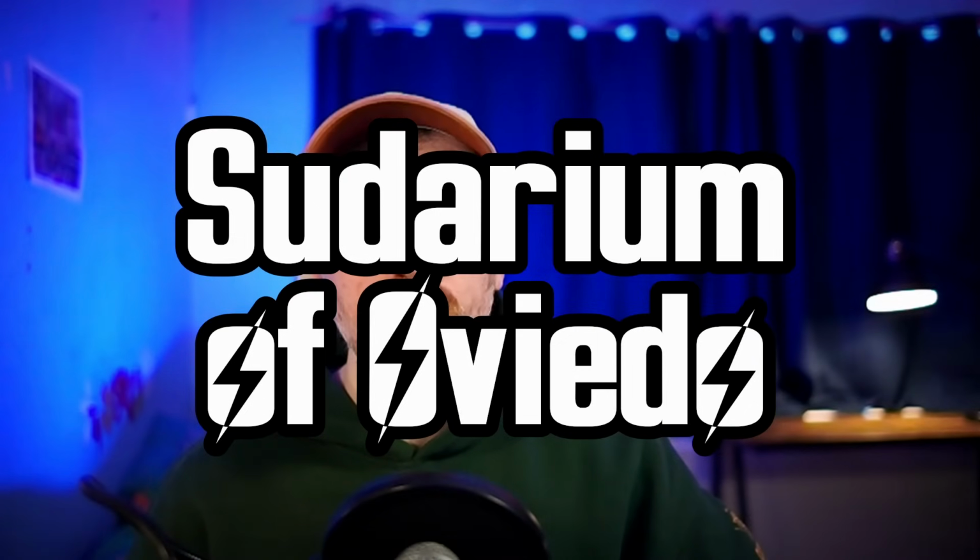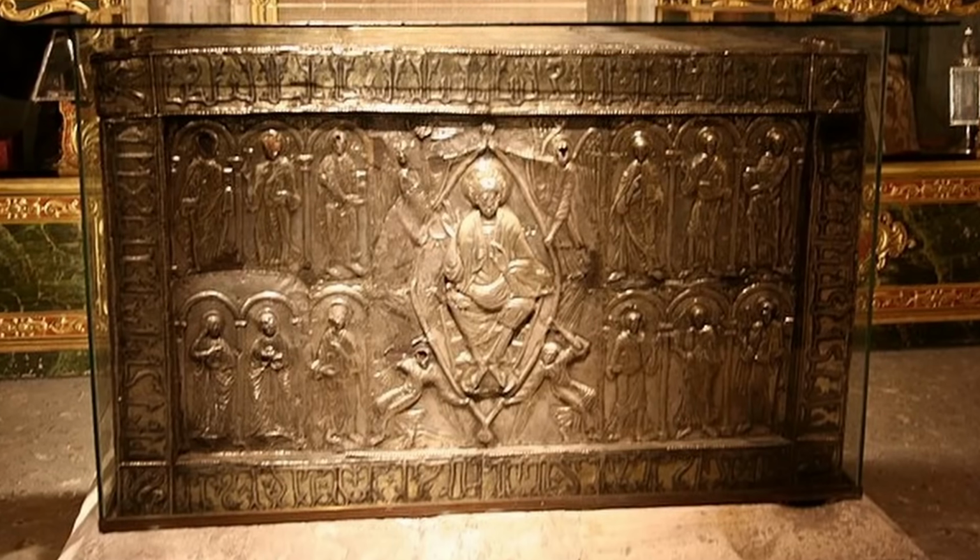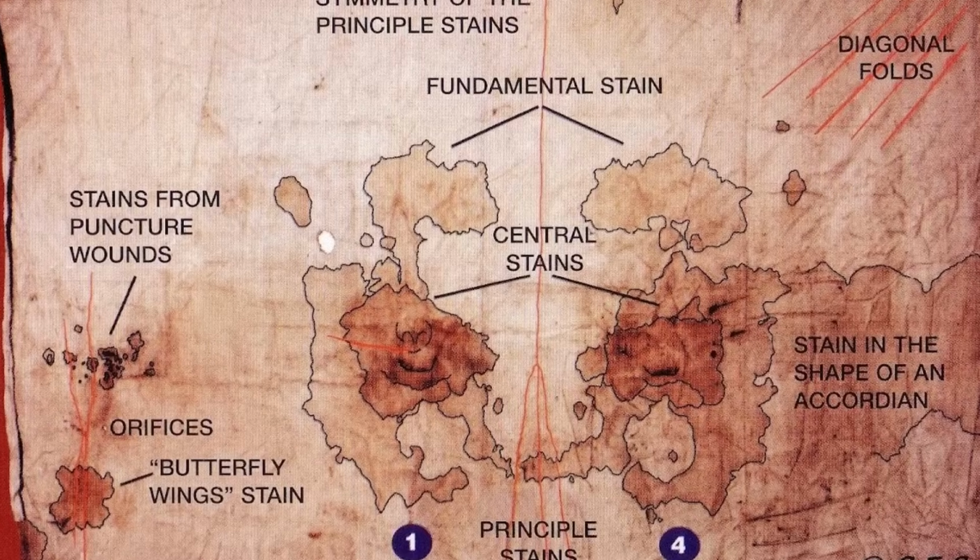The Sudarium of Oviedo, or the Shroud of Oviedo, is this veil or cloth said to be wrapped around Jesus' head when he had died. It is currently stored in the Cathedral of San Salvador in Spain, in this kind of chest of sorts, and it is displayed 3 times every year. Once on Good Friday, once on September the 14th, and once on September the 21st, and is thought to be of the same origin as the Shroud of Turin, with both cloths apparently showing traces of the blood type AB, and both of them showing similar blood patterns.